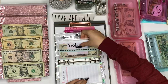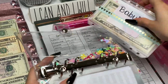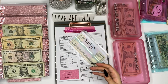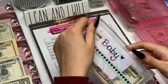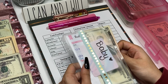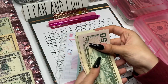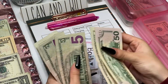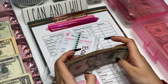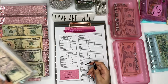So, oh, here it is. So I'm just gonna start saving to start making my first payment and work on that card. It is a total of $2,271, if I'm not mistaken. So baby, we have 50, 65, 70, $75. And I will be adding this to the envelope that I showed you guys in my wallet.